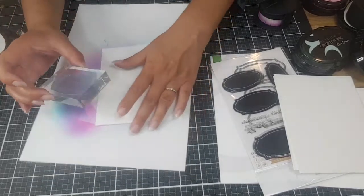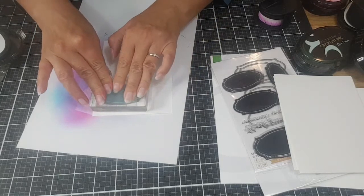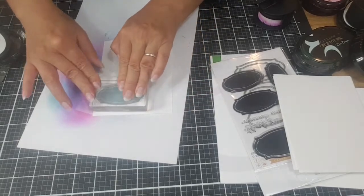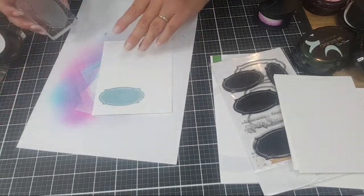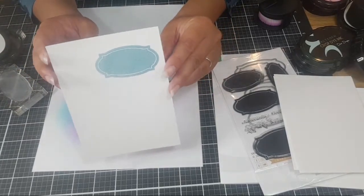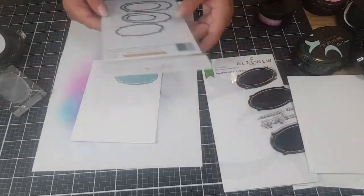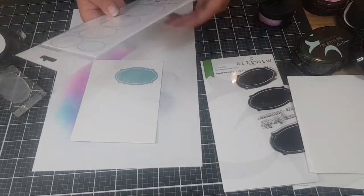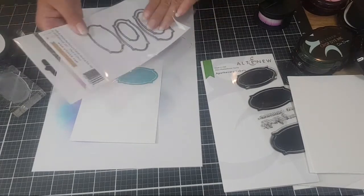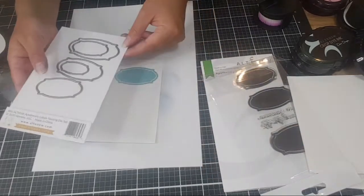You could always use a Misty if you wanted to make sure that you are stamping these perfect too. Okay, there we go. So I have my little Apothecary Label stamped. Okay, now normally with dies you will have the little border around the outside, not with these. Okay, so I'm going to just get the die that fits completely. I think it's this one.